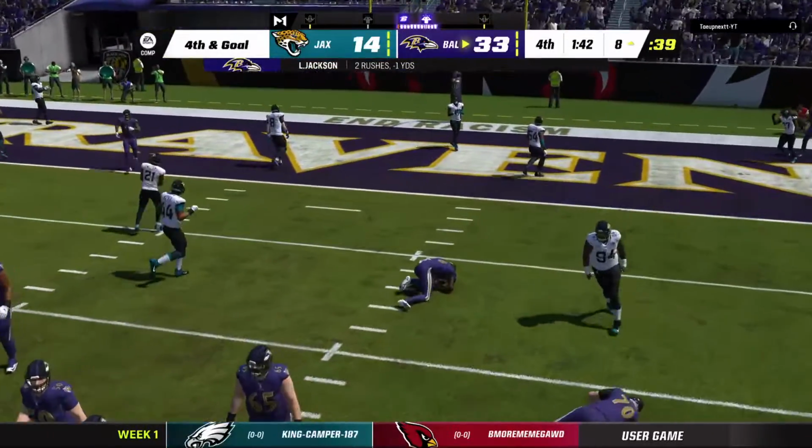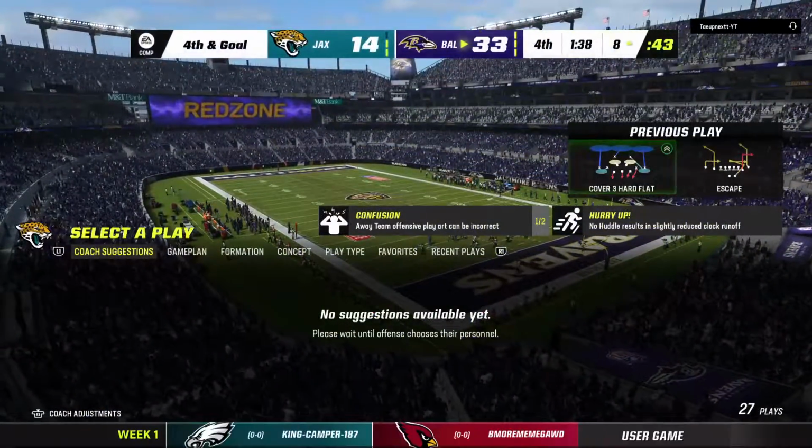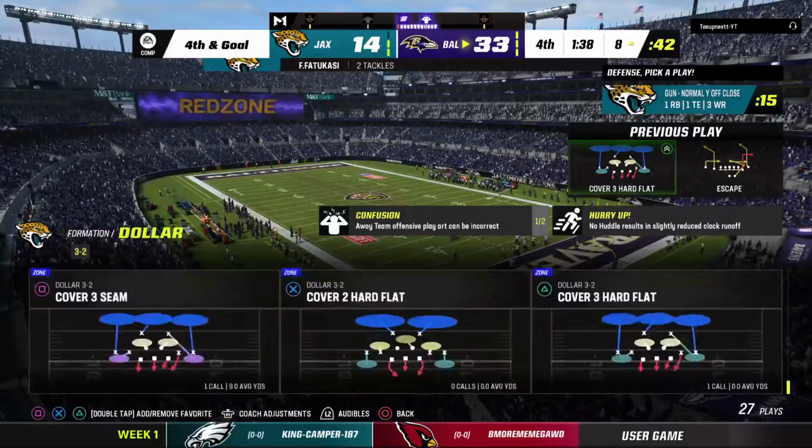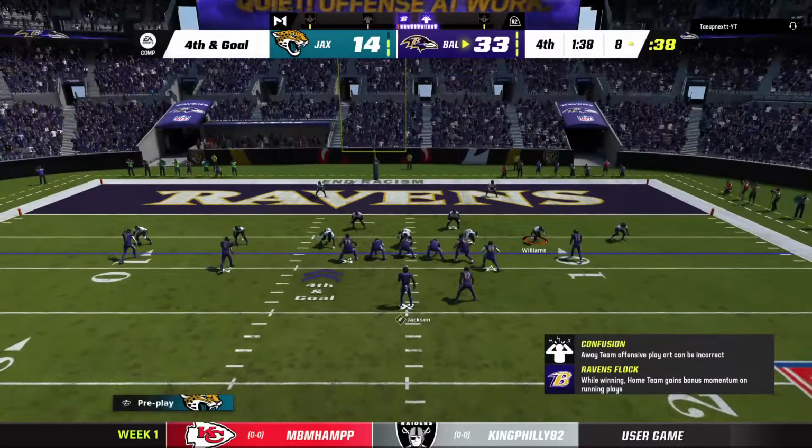So no sack. He gets back to the line of scrimmage, but it'll still bring up a 4th down. The Jaguars going to go ahead and use their first timeout as they'll head to the sideline and talk over what to do next.